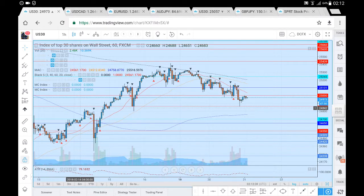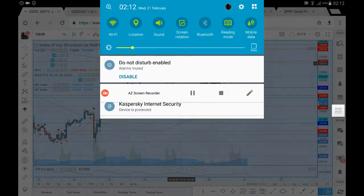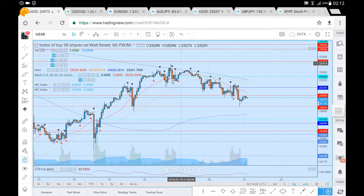So this is the US 30 analysis for Wednesday, the 21st of February. Now, let's have a look at what happened to prices and where they may likely go. From the previous video, we were saying that the 400 period moving average was providing a dynamic resistance above.